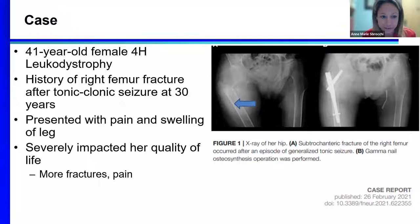The femur is the big long leg bone. That occurred after a tonic-clonic seizure at 30 years of age. She presented with pain and swelling of the leg, and of course, with these symptoms, it really impacted her quality of life. It subsequently led to more fractures and more pain, and she got into this whole fracture-refracture cycle. You can see on the x-ray, it doesn't look like much, but in fact, where the arrow is, there was a tiny little fracture, and it actually required surgical intervention. So little fractures of the femur can result in a significant surgical repair.